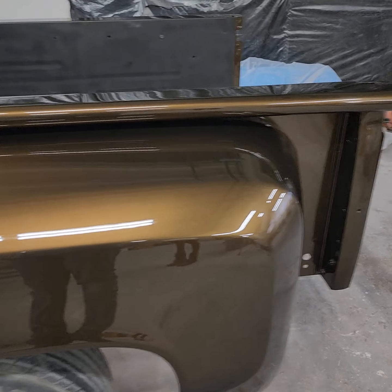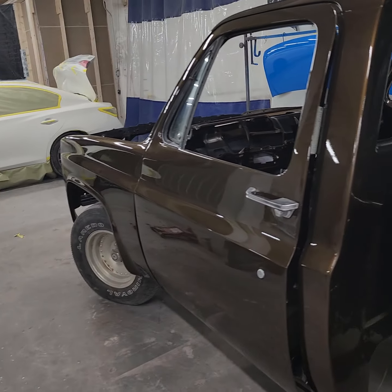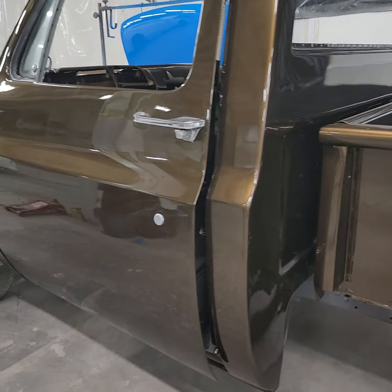This is right out the gun, and it is just amazing. And what did you say this color was, Steven? Marrakesh brown. And what was the look on your face when he first recommended it? Ugh. Yeah, I think me and Steven both were like, could we paint it black? How about red? How about purple?